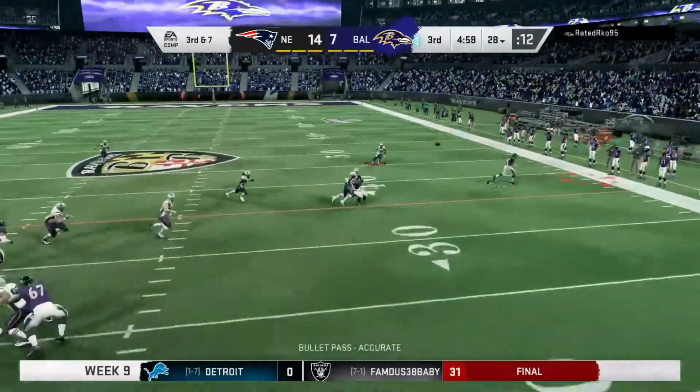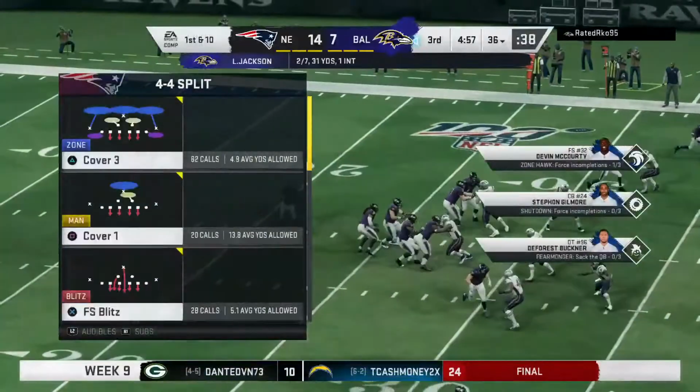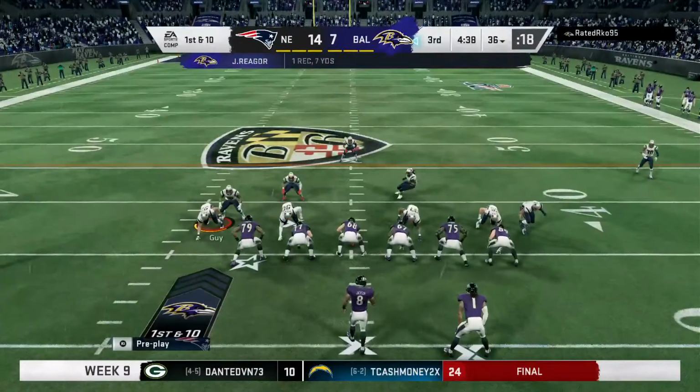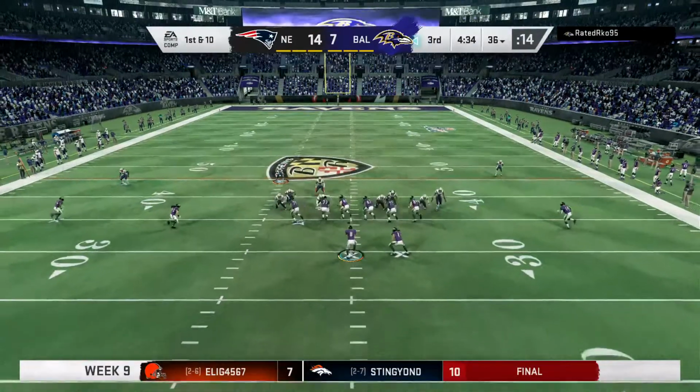On third down, Jackson. And he's got his man on the out route. And he gets this up across the 35 before he's out of bounds. Call it a gain of 7, and it gets him a new set of downs.